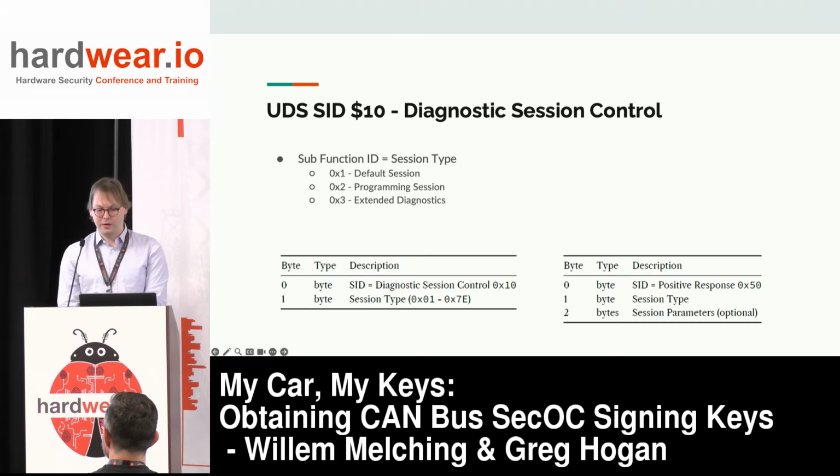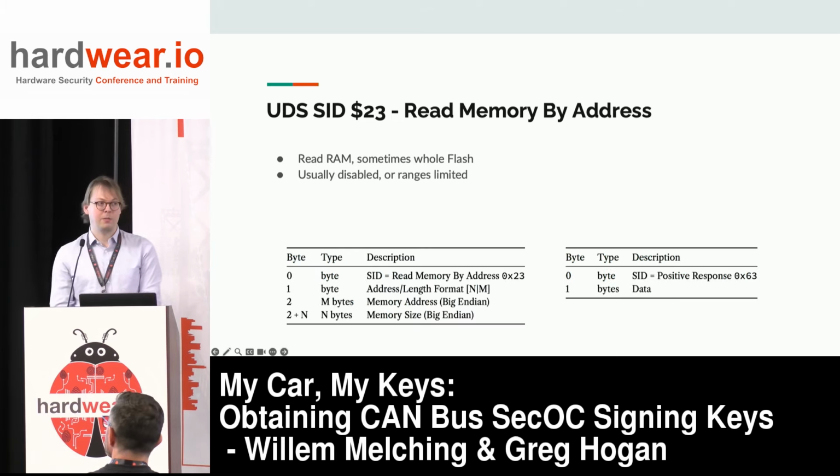Some primitives we'll be using in this research is UDS SID 10, diagnostic session control. Normally an ECU is in a default session. You can go into extended diagnostics if you want to change configuration, or if you want to reflash an ECU, you go into the programming session, which usually jumps into some bootloader. Another primitive is read memory by address, where it will allow us to read certain ranges. Usually this is disabled or very heavily limited to certain places.